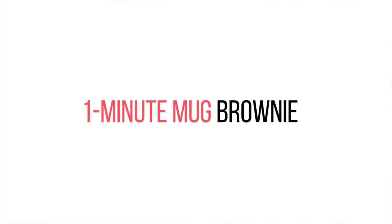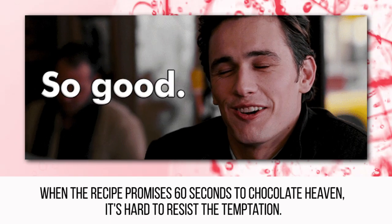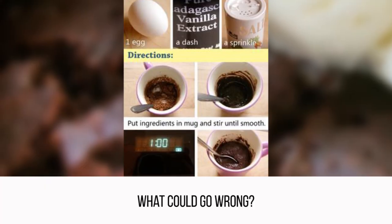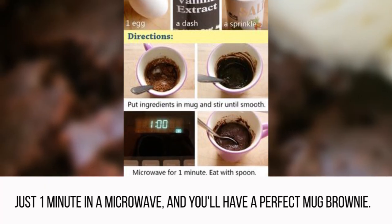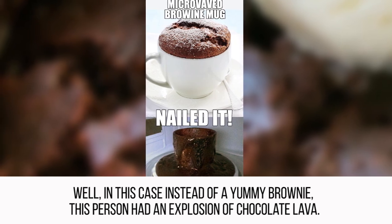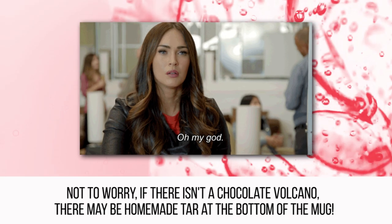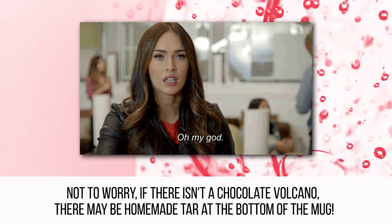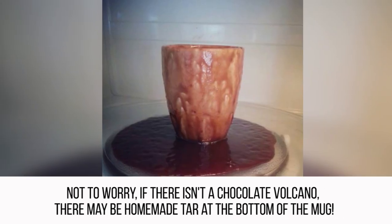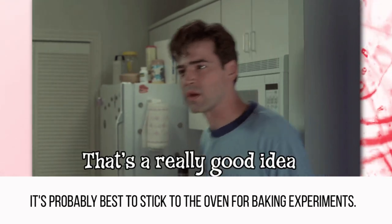One-minute mug brownie. When the recipe promises 60 seconds to chocolate heaven, it's hard to resist the temptation. What could go wrong? Just one minute in a microwave and you'll have a perfect mug brownie. Well, in this case, instead of a yummy brownie, this person had an explosion of chocolate lava. Not to worry, if there isn't a chocolate volcano, there may be homemade tar at the bottom of the mug. It's probably best to stick to the oven for baking experiments.